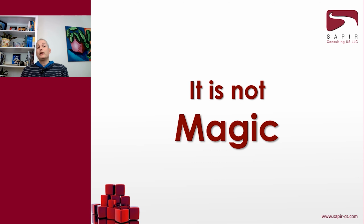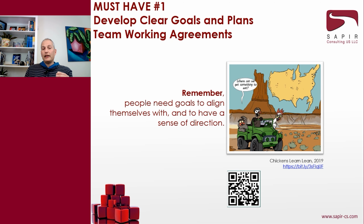So first must-have, we want to develop clear goals and plans. I call this team working agreements. And it's so obvious. It really is obvious. And many times people just forget. So as an Agile coach and as an enterprise Agile expert, I make sure I validate, I verify that the teams I work with take about half an hour, an hour, maybe once a month, to revisit, what is this team for? What do we need as working agreements to work better together? And it's nice that everybody on the team does that together.